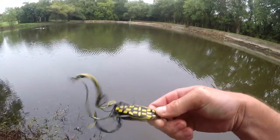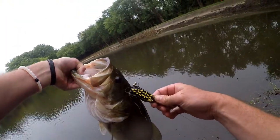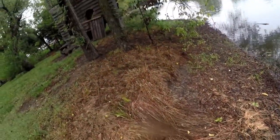Talk about a bucket mouth. I can get my whole hand in his mouth. Booyah, pad crasher. Look at that. Look at that. Oh. Let's get a weight on this mama.